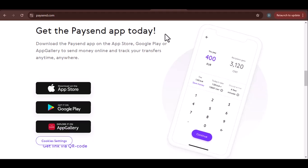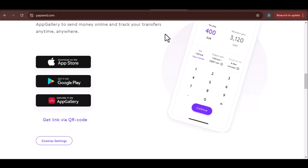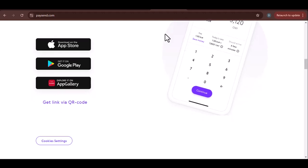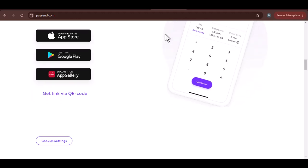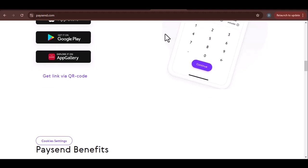Tips for minimizing Paysend fees. Choosing the right transfer method. Paysend offers different transfer methods, such as bank transfers and card payments. Understanding the fees associated with each method can help you choose the most cost-effective option.